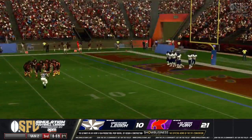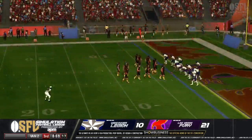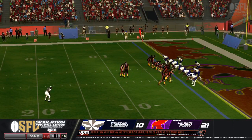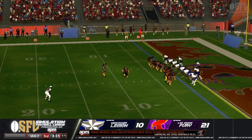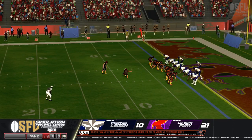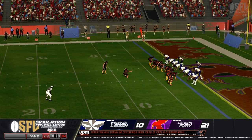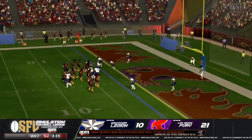You know, I think Vancouver's kind of in one of those damned if you do, damned if you don't situations, because if they don't go into a heavy look set, then Redford just pounds it up the middle, and if you go into a balanced or heavier set to try to stop the run, then you have John Blades underneath catching it for a touchdown. It's a really tough situation to be in if you're the Vancouver Legion.